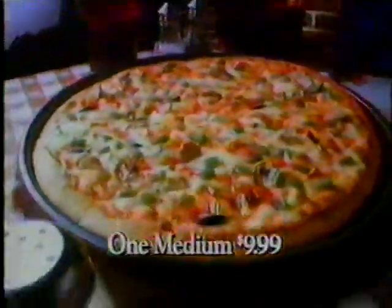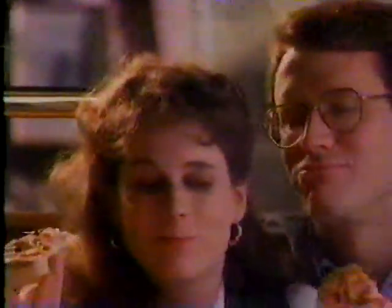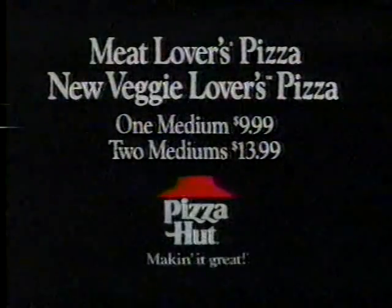If you can't get enough of your favorite toppings, Pizza Hut has the pizzas you'll love. The Meat Lovers Pizza: 6 mouth-watering meat toppings smothered between 2 luscious layers of cheese. And now the new Veggie Lovers Pizza with peppers, mushrooms, and tons of other great veggies. Now get a Meat Lovers or new Veggie Lovers for $9.99. Any 2 for just $4 more. Meat Lovers, Veggie Lovers. Now who do you love? Pizza Hut, making it great.